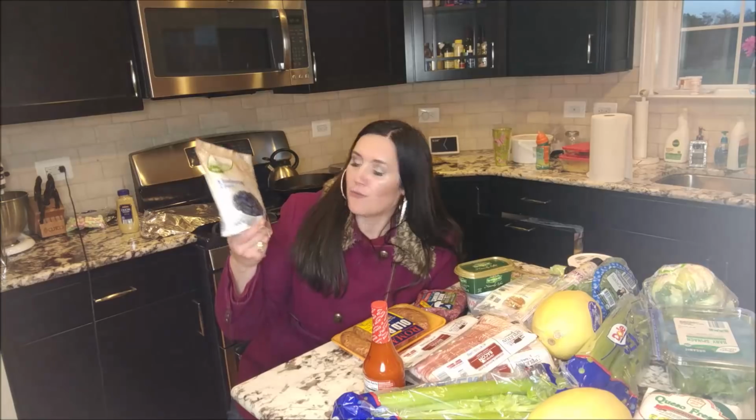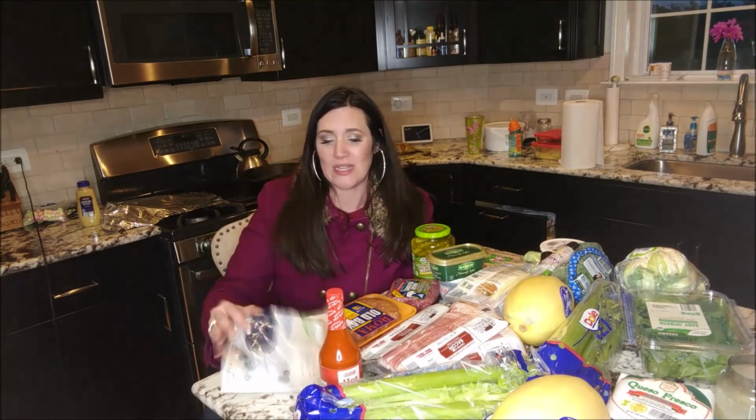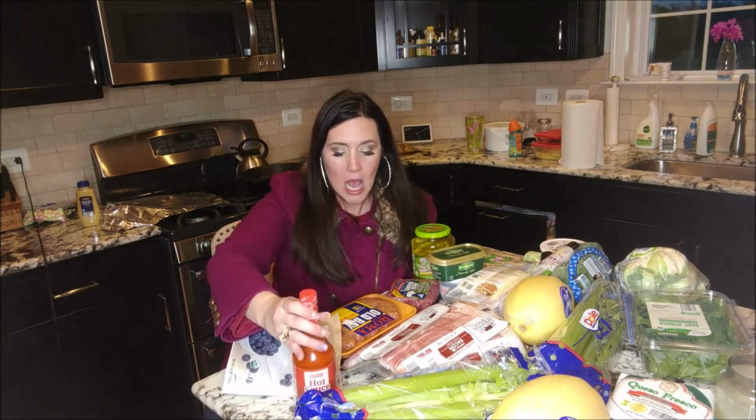That's my Aldi keto foods, and my first thing is organic blueberries. I like to keep these in the freezer. They're frozen organic ones, because I can throw them into my heavy cream when I want some sort of sweet snack. Next, I got some hot sauce. I don't really like spice, but my husband does, and so this is a great thing to have on hand.